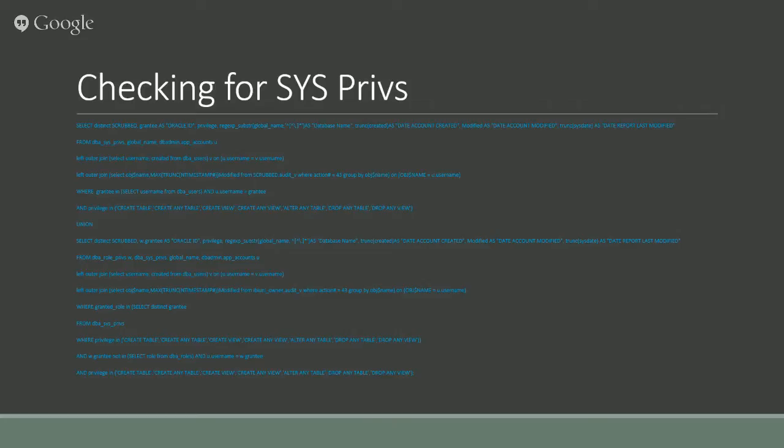So this is a very long script. It might be hard to read on the stream. I will send out the PowerPoint slides so you can take a closer look at it. But what this is doing is checking for system privileges on the entire database and the person who granted the system privileges to that user.